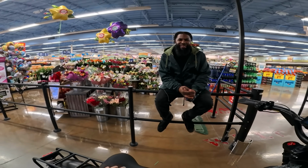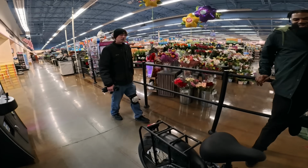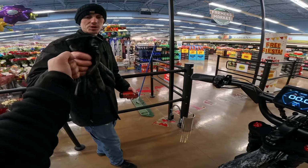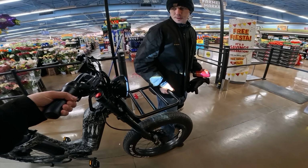No more locked doors. You want to try it out? No, not throwing. I'm tired. I'm cold. All right. That feels nice though. Yeah. I like the cage in the front. Oh, that's pretty heavy in the front.